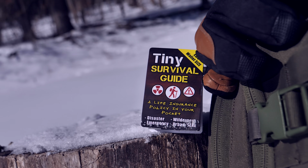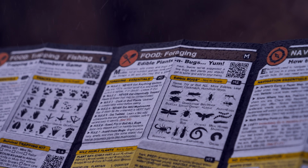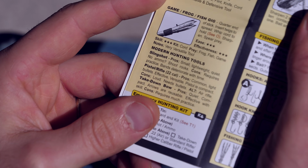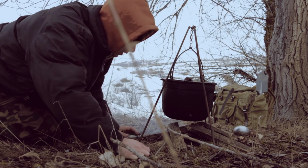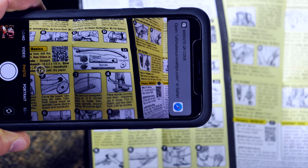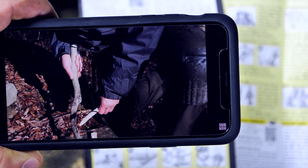The Tiny Survival Guide is designed to be both a proactive and a reactive learning tool. To be proactive before a disaster strikes, pull out the Tiny Survival Guide often and read it. Commit one new thing to memory each time you open it up. Heed the Before You Go section to prepare for and prevent many common mishaps. Use your mobile device to scan any of the guide's 21 QR codes for links to articles, videos, and apps to further develop your skills and knowledge before a crisis event.